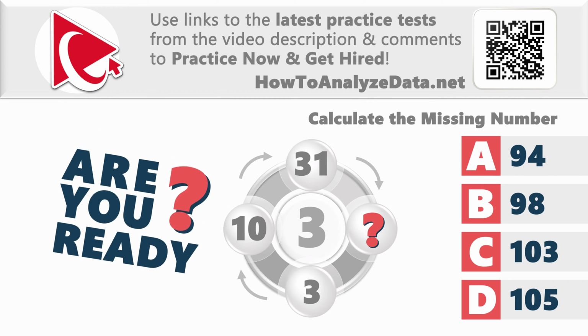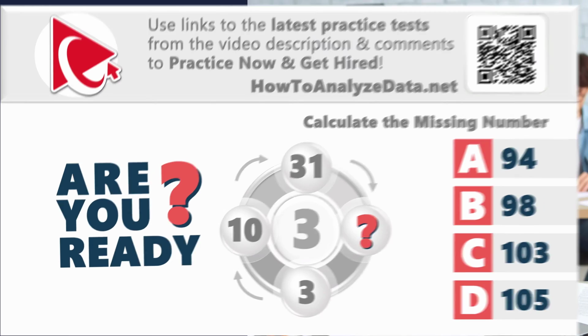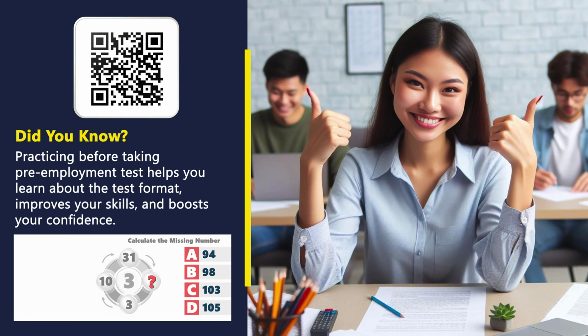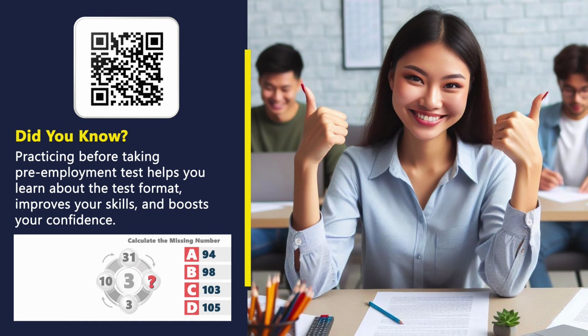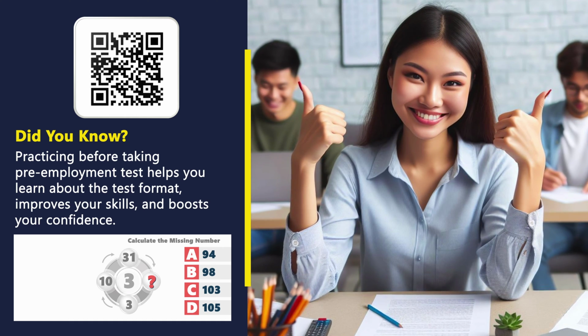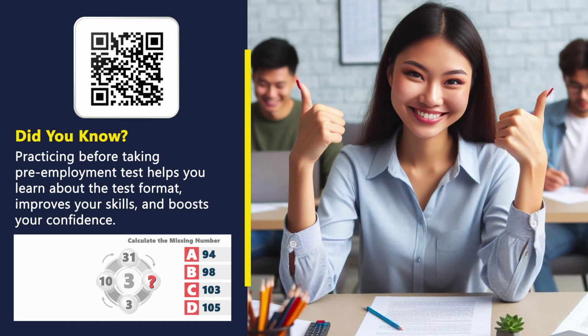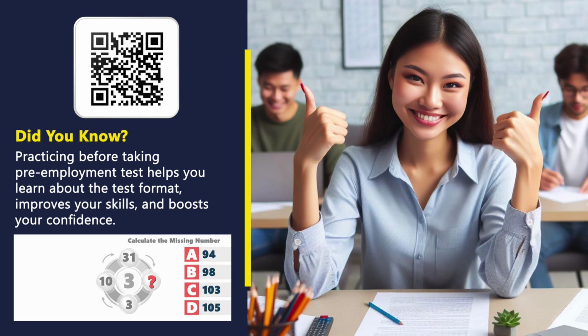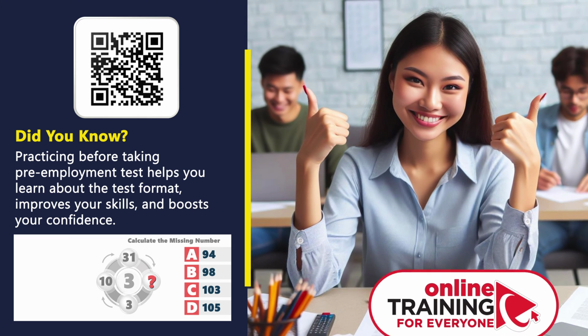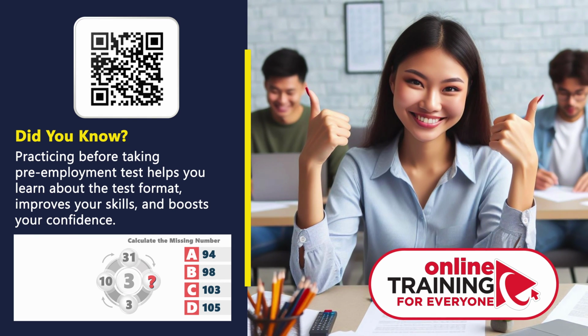Time's up. Are you ready to show your answer? Every question you tackle is a step forward in your learning path. Each effort, right or wrong, is progress, reinforcing your determination and edging you toward your goal. Keep practicing and you will get there. And remember, regardless of the answer, correct or not correct, online training for everyone is here to support you.